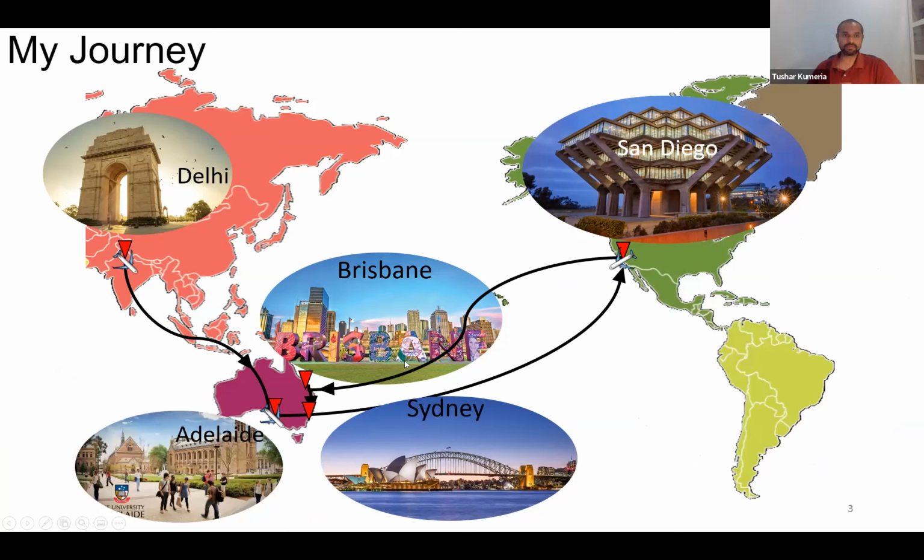I got a fellowship to come back to Australia. So I moved back to University of Queensland in Brisbane, which is about 900 kilometers up north from where I am right now. And then I moved back to Sydney in the middle of this pandemic, 2020, around June, July time. So we've only been working in the lab for about a year at Sydney. We've been in lockdown for quite a long time.